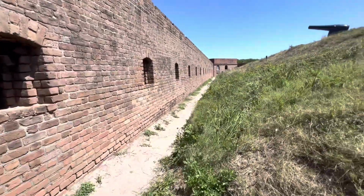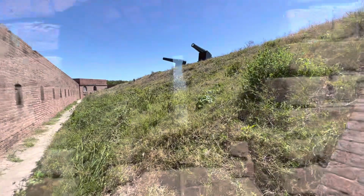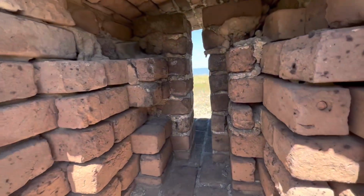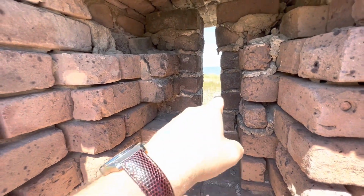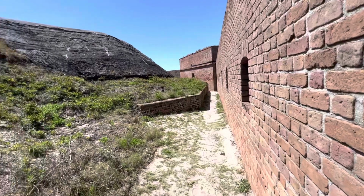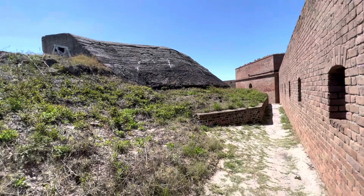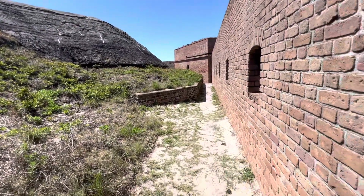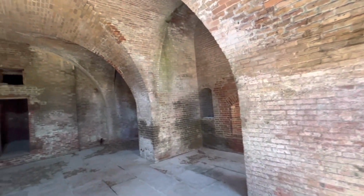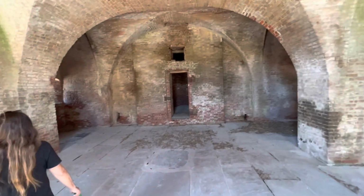Look at that. And this is where you do your small arms fire. Stick your gun through there and repel any enemy you'd see. All right, guys, look at this room here. I'm sure they had some type of something going on here.